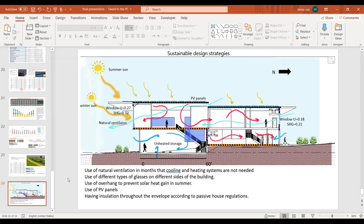Then you have an unheated storage. I haven't talked about this, and it can be better. I think if you use this unheated storage and you connect this to the heat recovery that is there, somehow you have these arrows and this blue arrow that you have in the unheated storage, and then it goes back again. So I think if you connected these arrows to the heat recovery, and then from the heat recovery, we had a duct system.